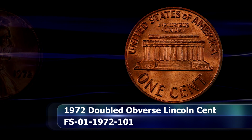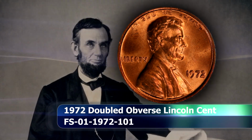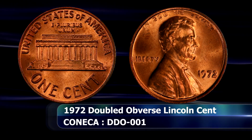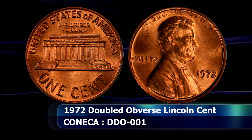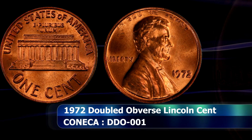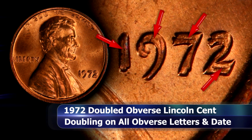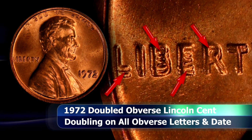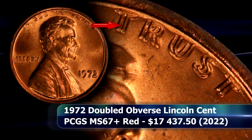Definitely so, when confining our attention to the Lincoln cent series, the main 1972 double die obverse penny coin. The doubling on this coin is extraordinarily strong, seen on virtually every design aspect of the obverse, but nowhere quite so obvious as on the date, which shows doubling towards the northeast. Liberty is in turn doubled towards the south to very disorienting effect, and the spread is so wide that the letters of In God We Trust actually achieve full separation, with doubling displaying towards the left of all letters.